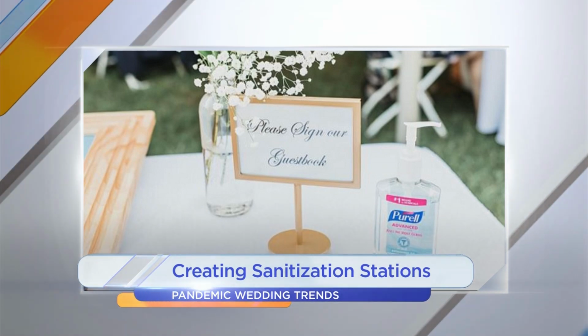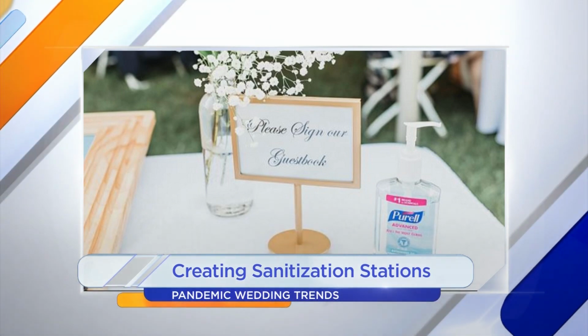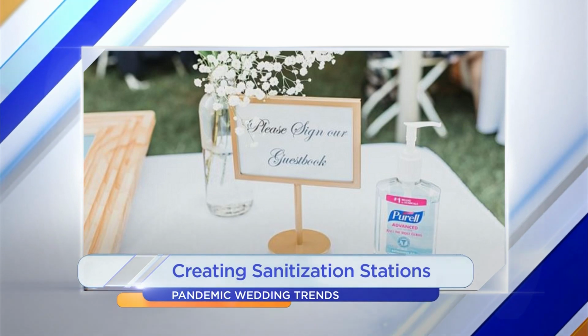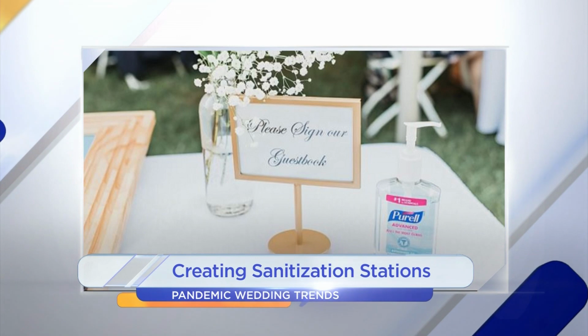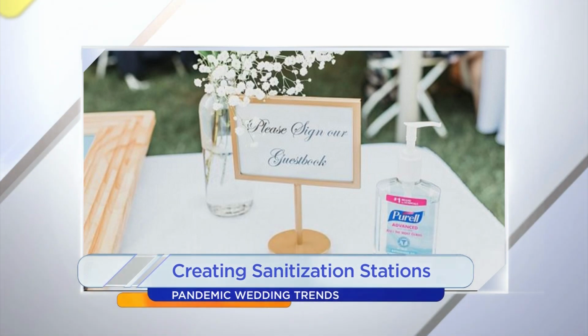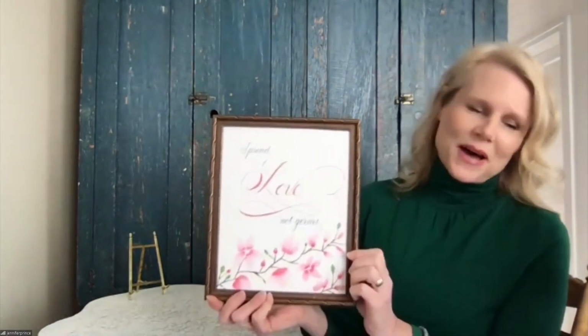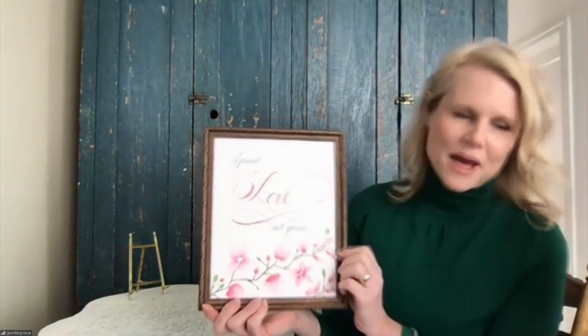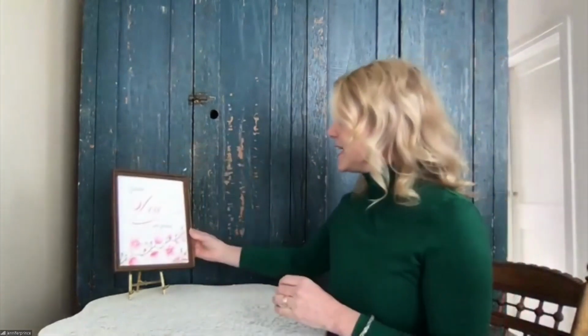We have a picture popped up, and it looks like you have the hand sanitizer and even little flowers and a nice sign. So it's another way to add decor, it seems. Yes, it really is. I'm going to put one together while we're here. This is a little sign that was hand lettered by Alligraphy Photography and Design. I want to stress that your sanitization station needs to be functional, but just like every other element of your wedding, it should also be beautiful.